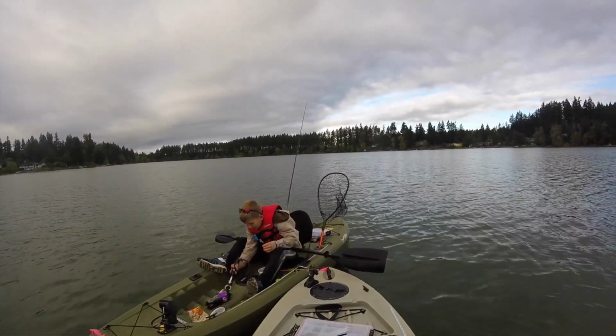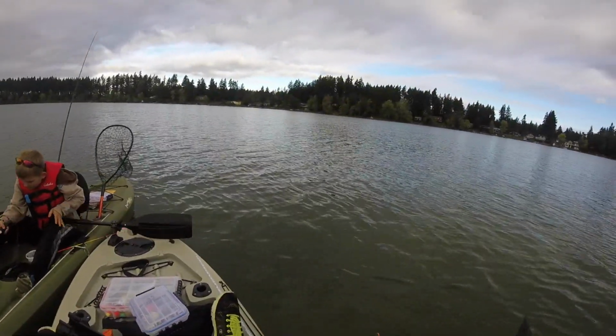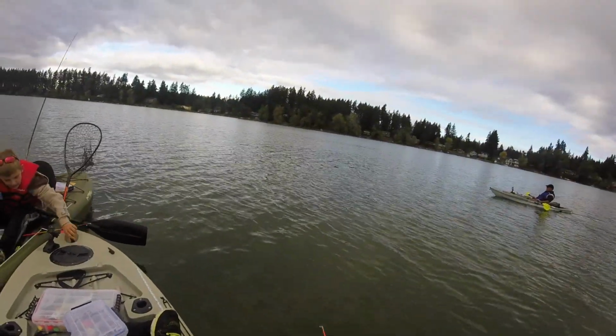Crash bang. Uh oh. Careful, you're gonna snag your stuff there on accident. Really clean looking fish here. The one Cody's got is pretty nice.